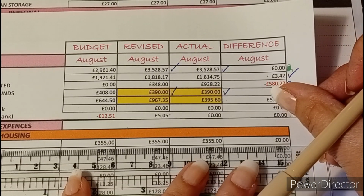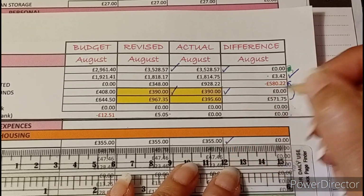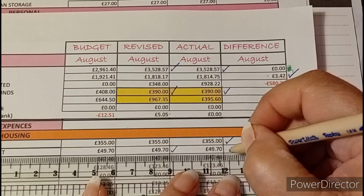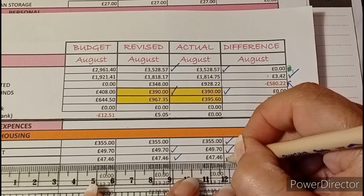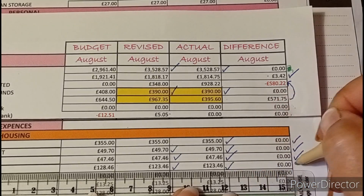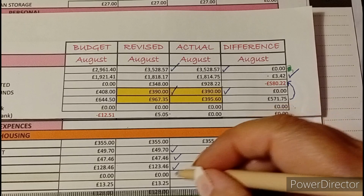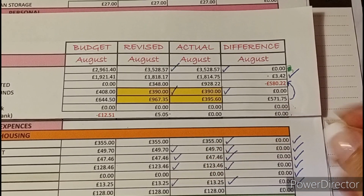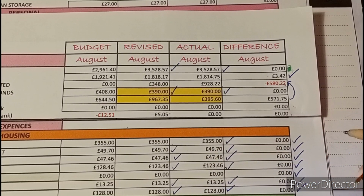Okay, where are we? Right then, what happened? We budgeted our mortgage at £355, and that's exactly what went out, so no difference. The endowment policy, £49.70, was exactly correct. The water rates at £47.46, again, absolutely spot on. Utilities, £123.46, spot on. Gas, we didn't buy any gas, so again, that's what was planned. Our TV licence at £13.25 was spot on. Council tax came in on budget, £128, no deficit there.